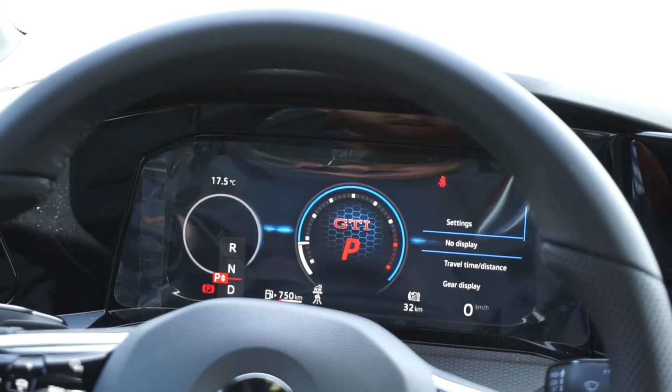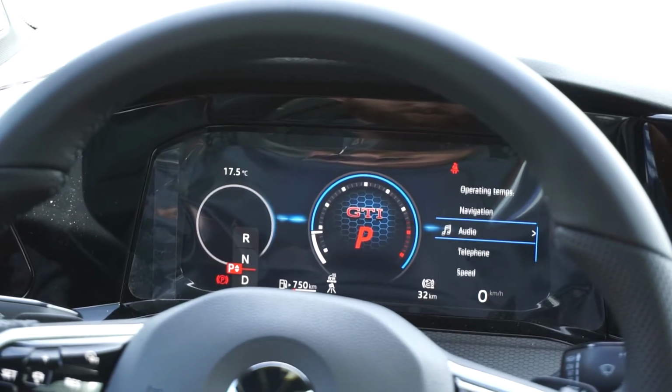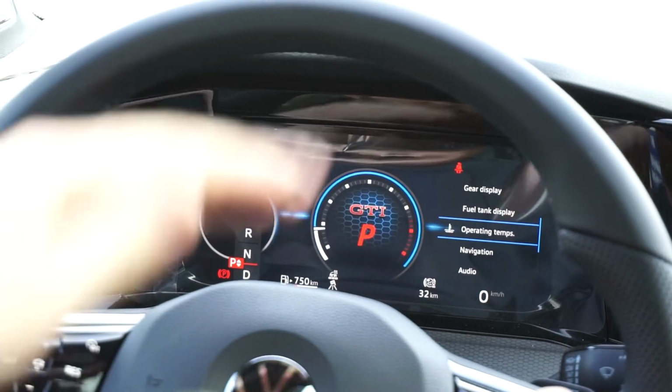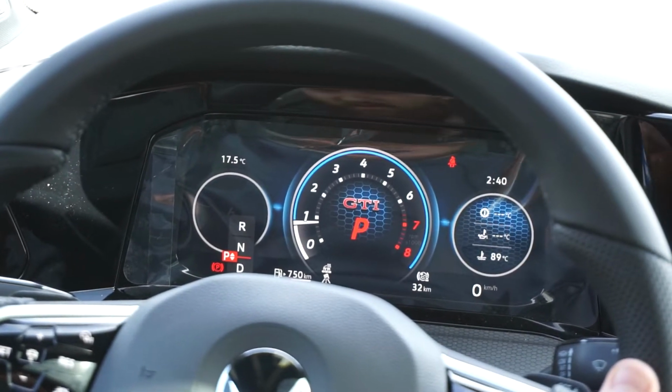Have settings on the right: no display, time, gear, fuel tank, operating temps, nav, audio, telephone, speed, G meter. And I think I actually have some of the options turned off already, what can be displayed in there. I like operating temp, otherwise it doesn't really show anywhere else.